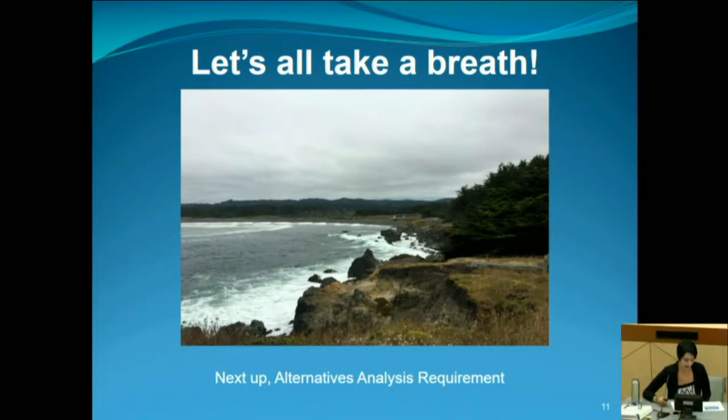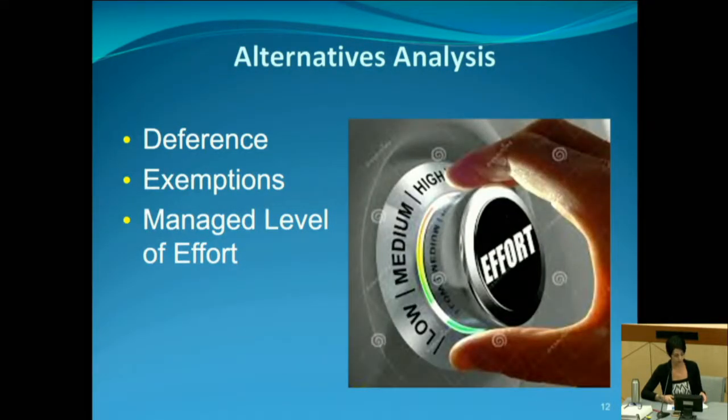Okay, so as I mentioned earlier, I'm not going to go over a lot of the application submittal procedures in detail, but we are going to go over the alternatives analysis requirement because we did receive a lot of comments surrounding this. So real quick, simply put, an alternatives analysis is an opportunity for staff and applicants to work together to ensure that impacts to waters of the state are avoided.